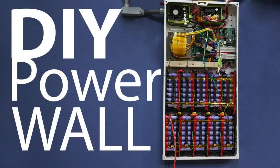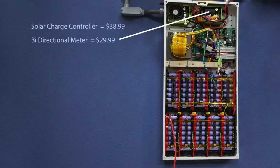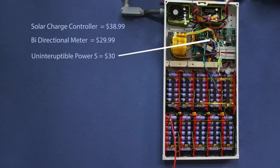So how much does this power wall cost? Let's do a rundown on the prices of all the components. First, we have the solar charge controller available for $38.99, the bidirectional meter at $29.99, non-interruptible power supply available for $30.